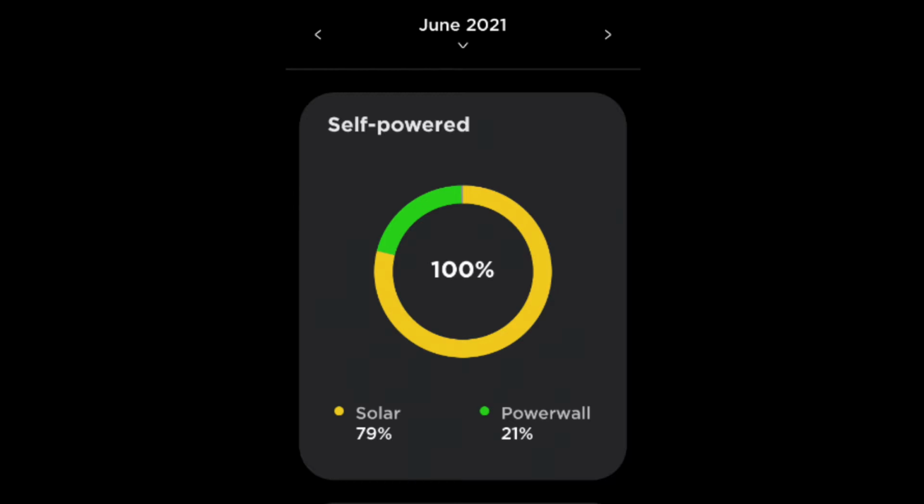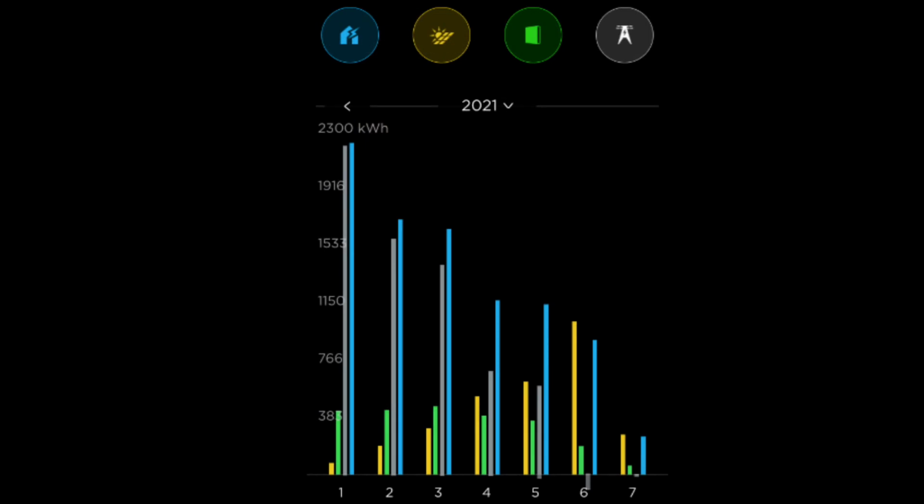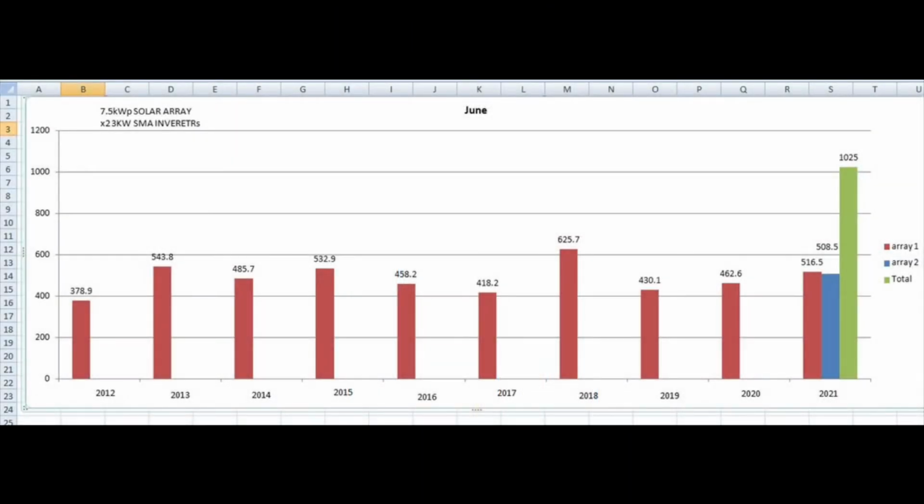79% of that came directly from solar, and 21% of it came from the solar but via the Tesla Powerwall. And we generated 114% of what the home usage was. And you can see from the yellow bar it actually tops the home usage for the first time since we've had the solar array. The original array generated 516 kilowatt hours, indicated in the red bar. The second array produced 508.5 kilowatt hours, which is in the blue, and we totaled 1025 kilowatt hours according to the data from the SMA inverters.